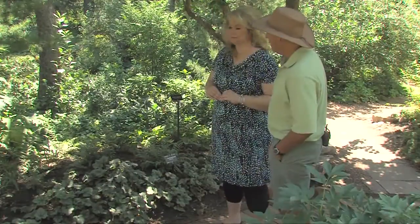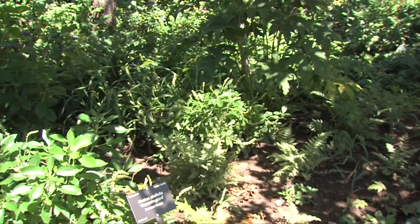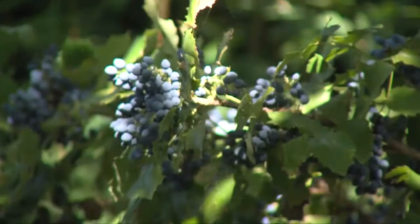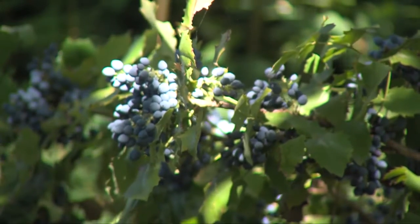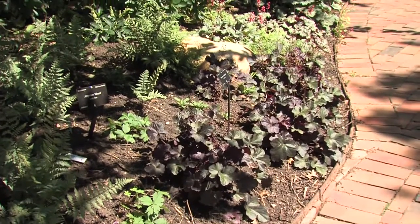And what's great about that background is that it's very low maintenance. Again, a lot of that is the mahonia that we saw in the other gardens. And you can see the blue fruits on some of this. It's a little more established. But it's a very low maintenance plant. While this edge is kept fairly moist and has the ferns and such, in the background, it's a much more low maintenance and less water use as well.